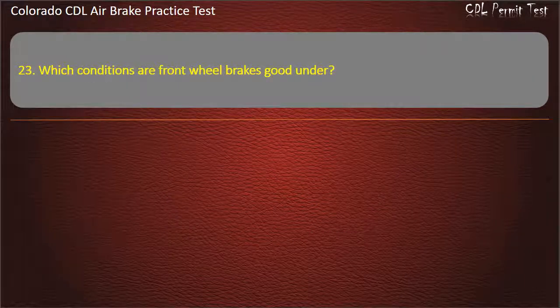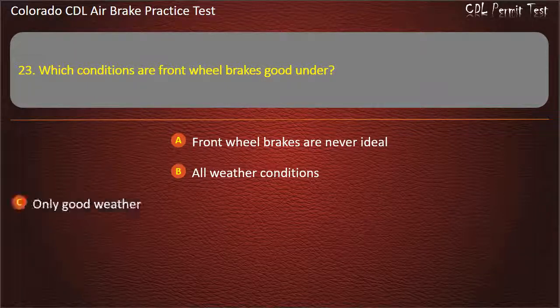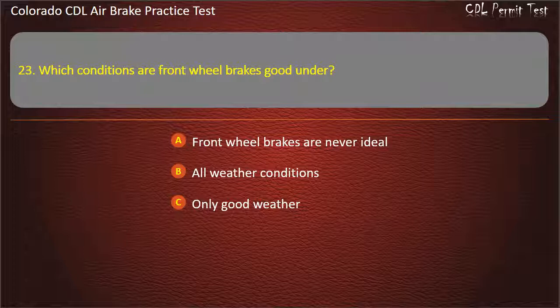Question 23. Which conditions are front wheel brakes good under? Front wheel brakes are never ideal. All weather conditions. Only good weather. Only wet or icy conditions. Answer. All weather conditions.